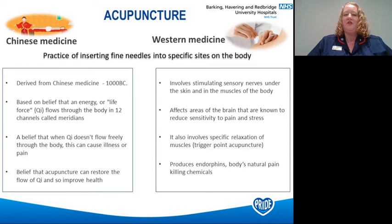Let's now talk about acupuncture. This is the practice of inserting fine needles into specific sites on the body. Chinese medicine holds a belief that there's an energy or life force called qi that flows through the body in 12 channels called meridians. The Chinese belief is that when qi is blocked or doesn't flow freely through the body, this can cause illness or pain. They believe that when acupuncture is used on specific meridians, it can restore the flow of qi, therefore improving health and reducing pain.